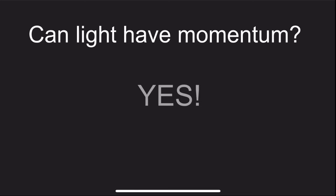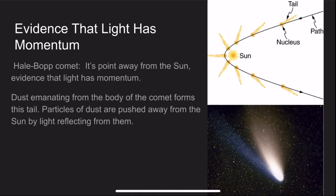So the question: can light have momentum? The answer is absolutely yes. In fact, it's been observed. One of the ways that it's been observed, of course, some of the early scientists predicted it using the math.